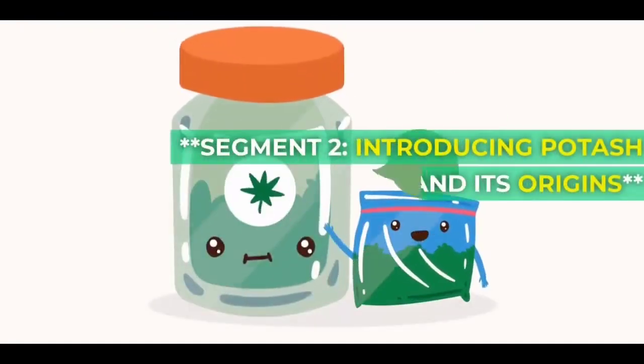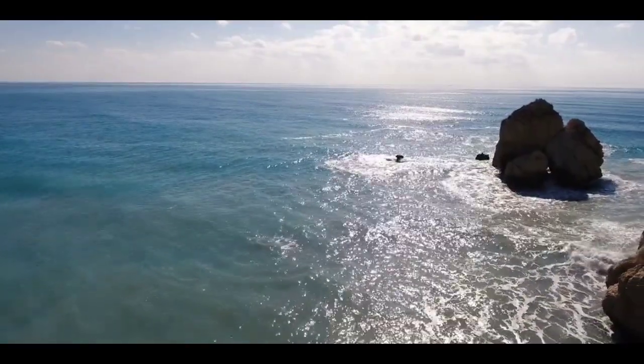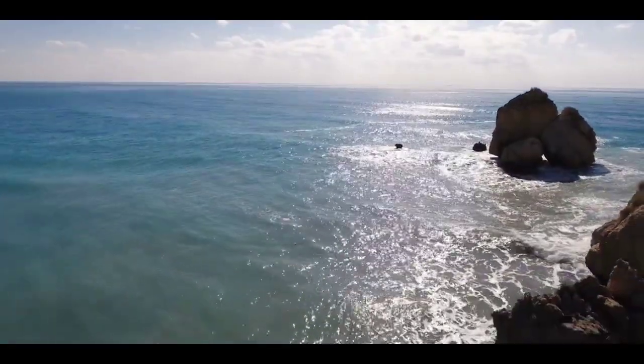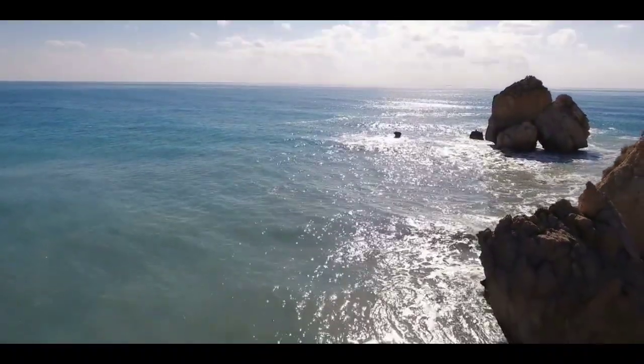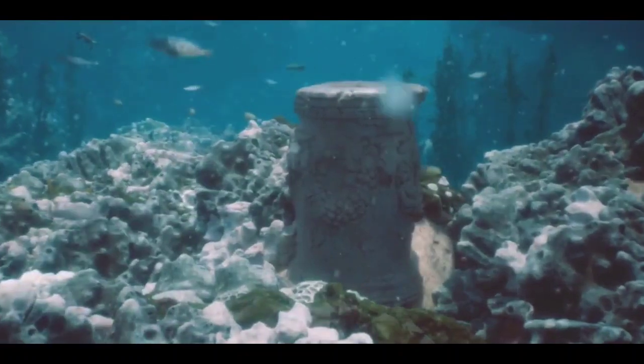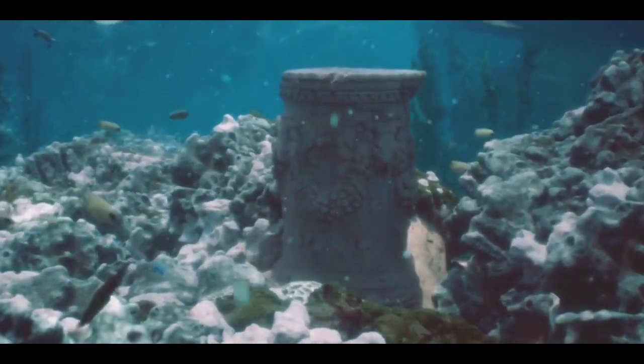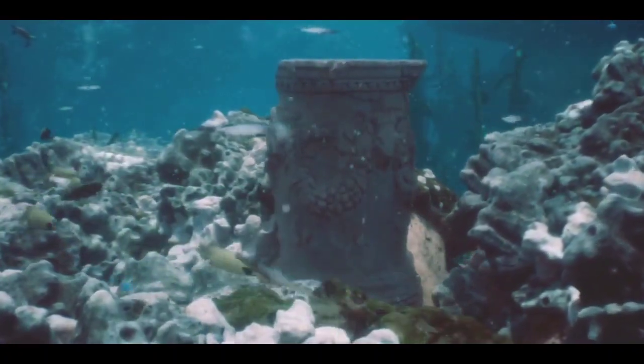Segment 2, Introducing Potash and its Origins. Our voyage into the captivating world of Utah's giant blue pool takes us back to the chronicles of history, where oceans once embraced vast stretches of the Earth's surface. These ancient oceans, teeming with life and brimming with minerals, held within them a secret of profound importance, potassium-rich deposits that would shape the course of civilization.